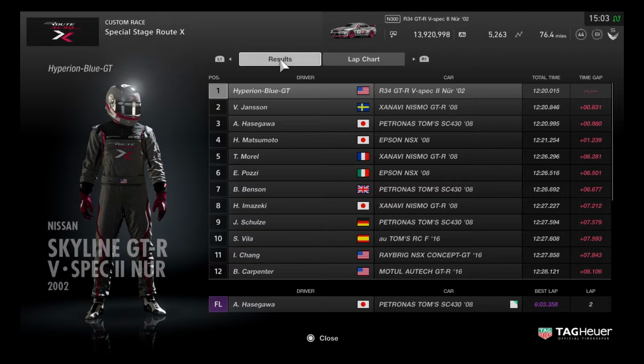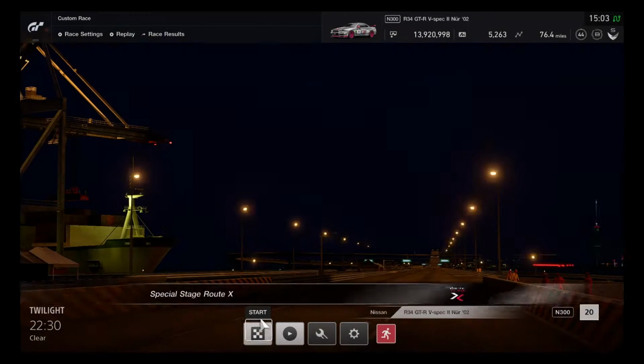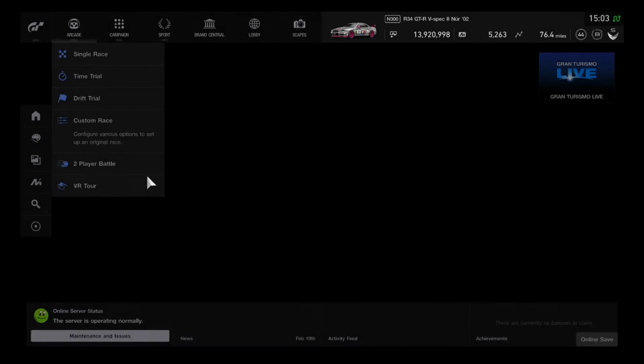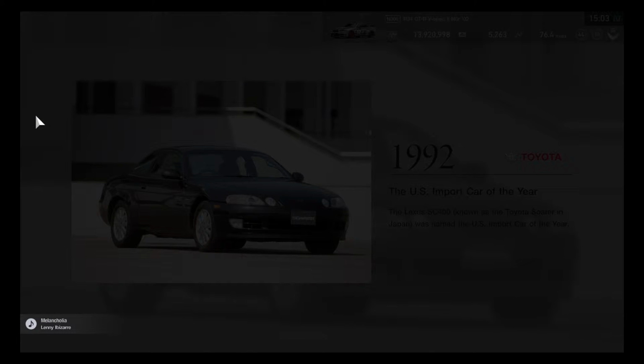So looks like this is pretty good for an R34 Nissan Skyline GTR to be able to race on Route X, because this is pretty enjoyable, having this good moment and this good segment, at least in the first place.